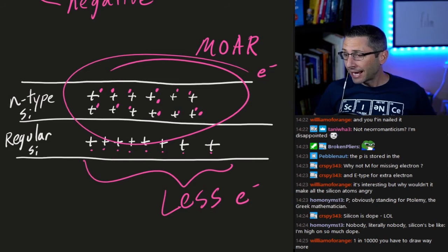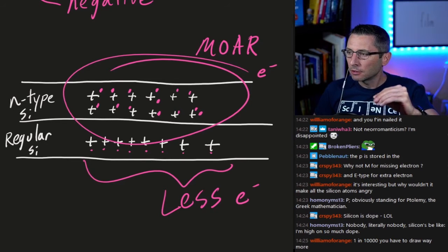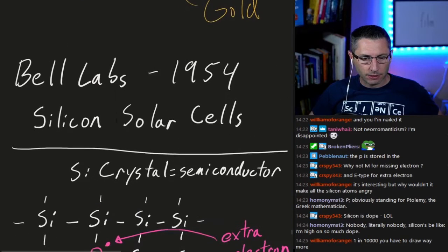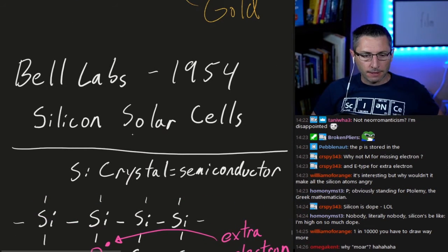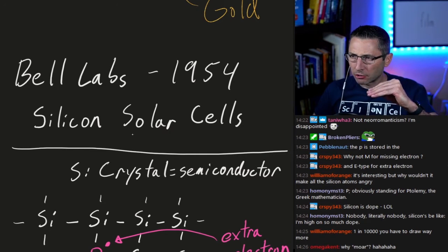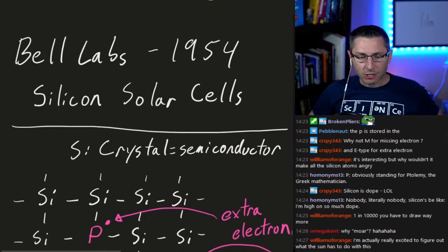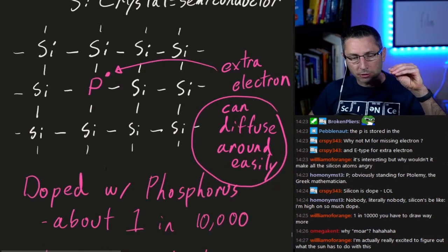These electrons that you've added on top of this are diffuse, meaning they're not really tethered to the protons. In a typical silicon lattice like this, where it's all silicons, these electrons that are symbolized with lines, where each line is 2 electrons in a chemical bond, are very stationary. They're tightly tied to the positive silicon cores, right? But this extra electron with the dopant phosphorus is much more diffuse. It can move around throughout the material.